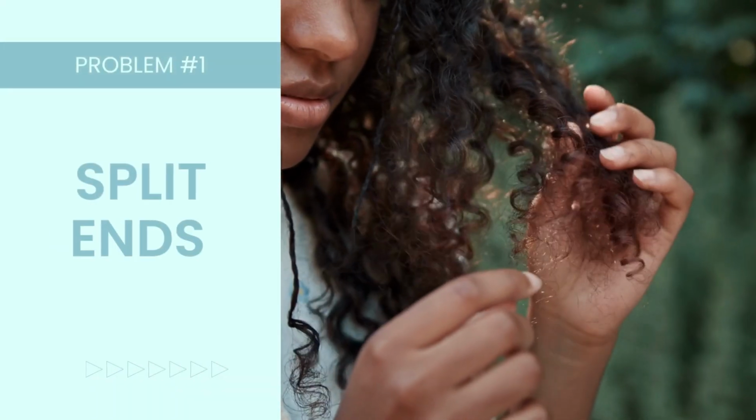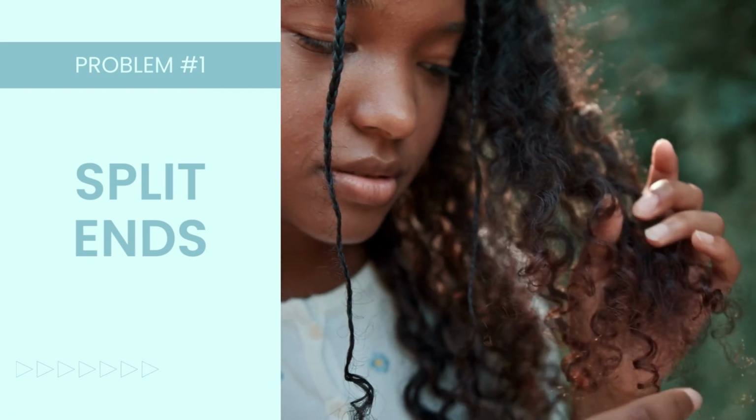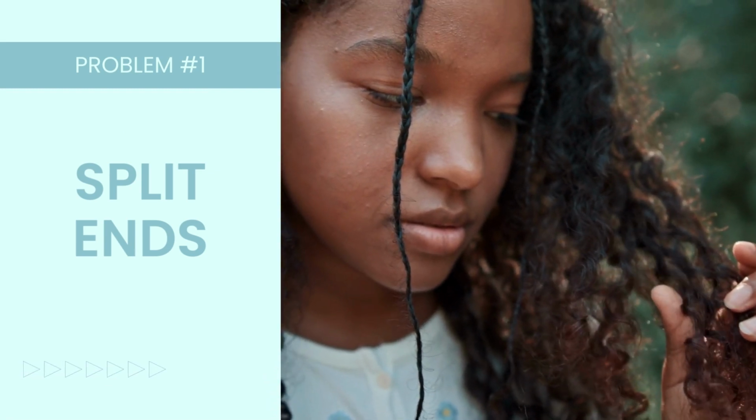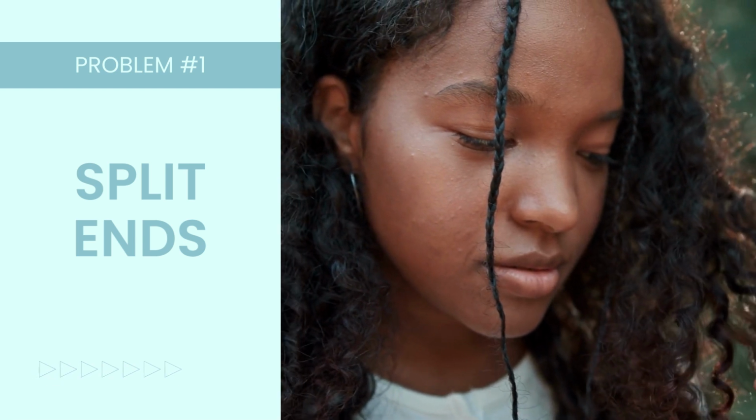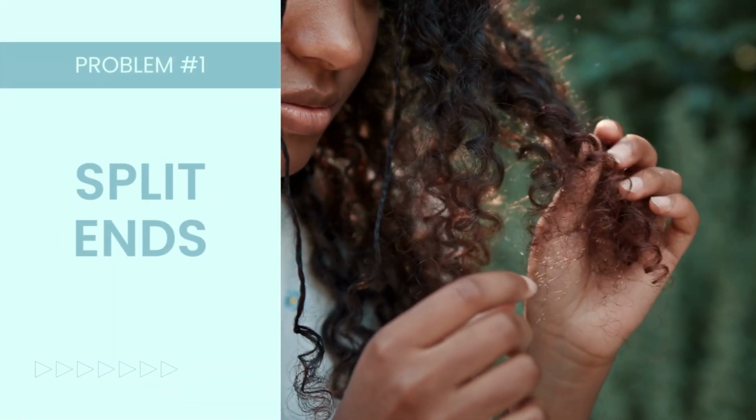Let's start with the classic problem, split ends. They can make your hair look damaged and frizzy. The golden rule here is regular trims. Scheduling trims every 6 to 8 weeks helps maintain healthy, split-end-free hair.